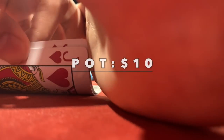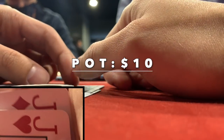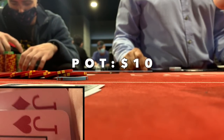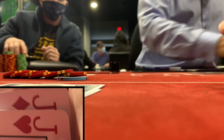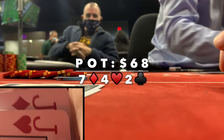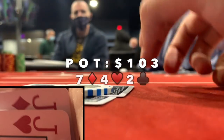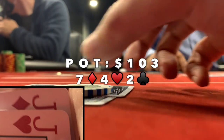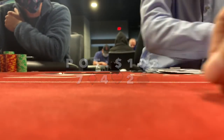Oh boy, Brad Owen, this one's for you. Pocket jacks in the big blind. The button straddle is on. Small blind limps, we make it $31. The button folds and the small blind calls. Flop comes 7-4-deuce rainbow. The small blind checks to us. We're going to c-bet obviously with our overpair for $35. And the small blind tanks for a while before making the fold. Jacks. Oh, how I hate them.